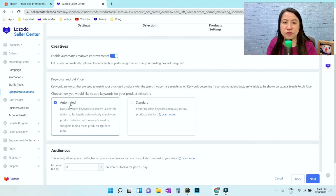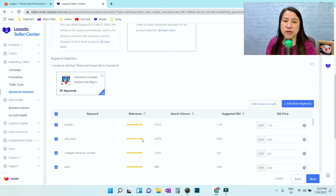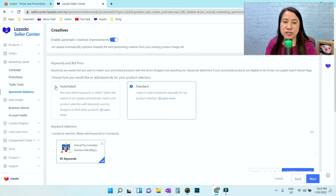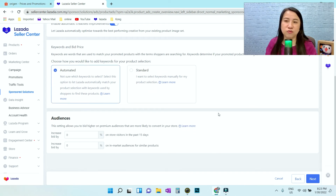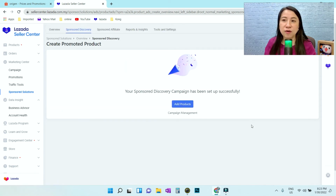You can see here automated or standard. Automated means that Lazada will choose all the keywords and the budget for you. If you want standard, you can choose your own keywords and how much you want to bid. Let's say I want to choose automated because I don't know what to choose, or maybe I want to be on top always. Then I will just choose automated, press next, and submit. That's exactly how your product will be on top of the listings when somebody searches for that particular item. So you will get more sales and more traffic for your product.